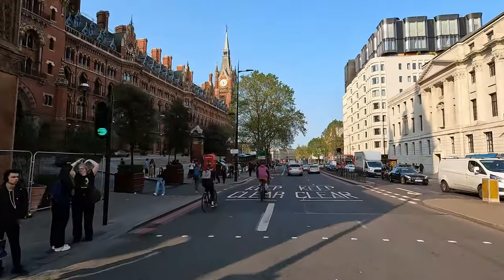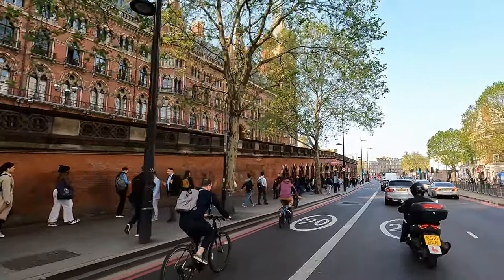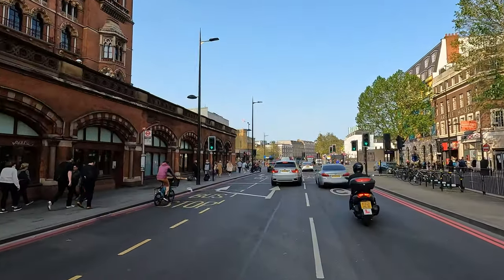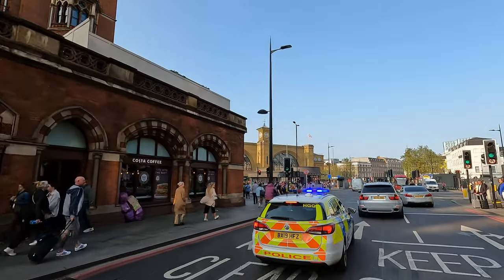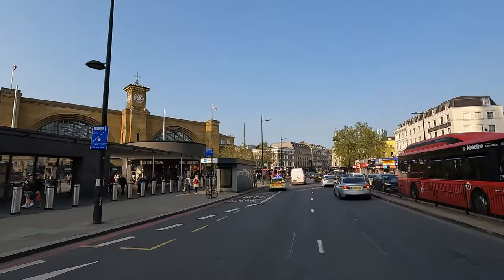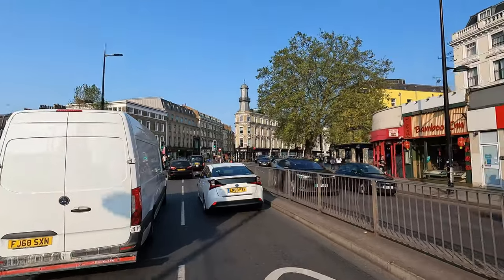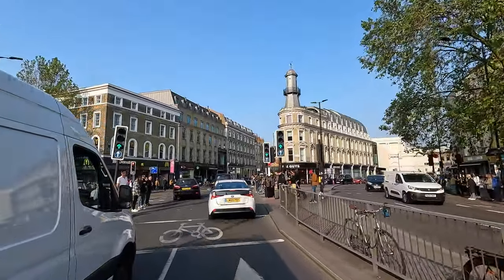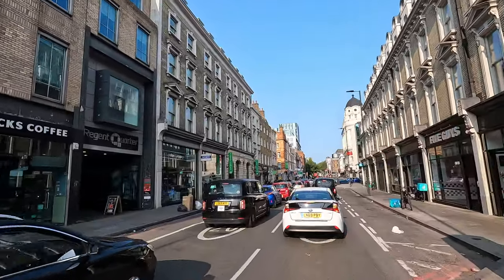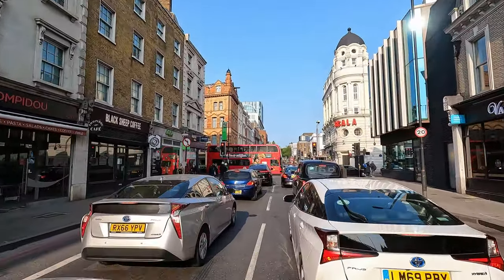Car behind us trying to get through. So this is the St. Pancras Renaissance Hotel. Incredible. And this is King's Cross Station. Incredibly busy area all the time. It's never quiet here. Now we're heading to Old Street in East London.